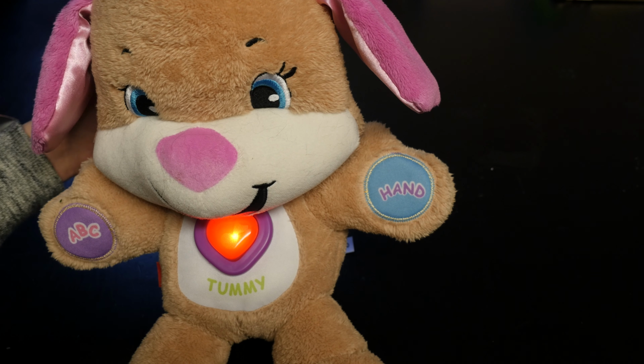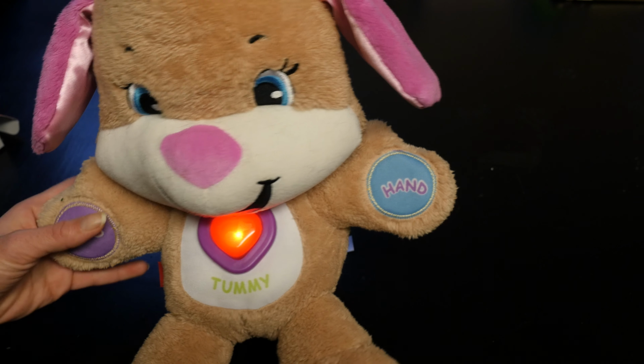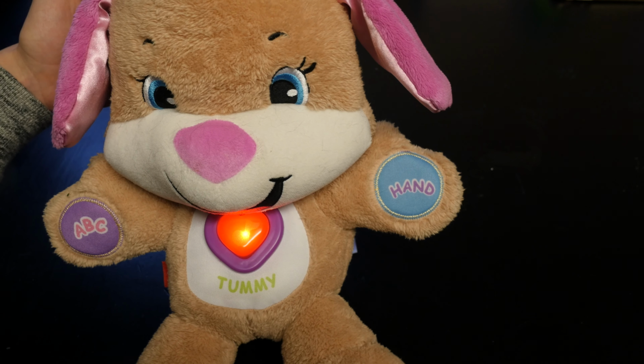Like an elephant, stomp, stomp, stomp. Bounce like a kangaroo, hop, hop, hop. Swing like a monkey in a tree. Move like the animals that you see.